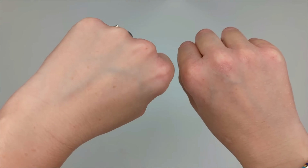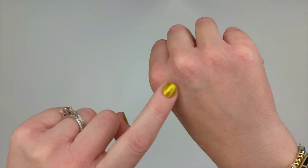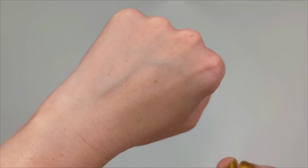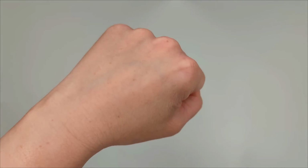And I just washed it off, so look at the difference between this hand that I put it on and this one. You can see this one has a rougher texture, with kind of flaky skin up here, and this one just looks smooth as glass, like baby smooth. So these are amazing. All right, let me grab the other stuff and we'll check those out next.